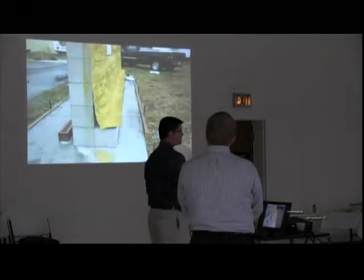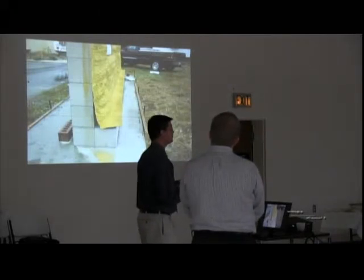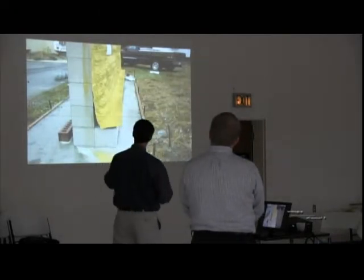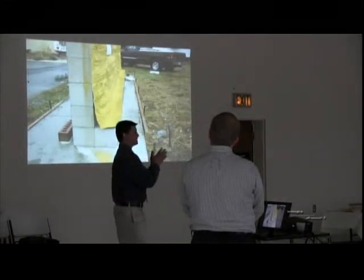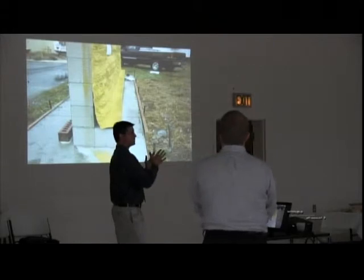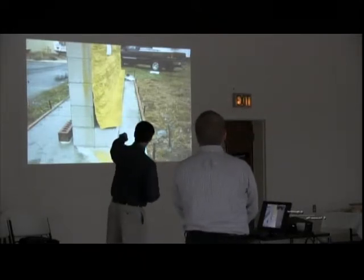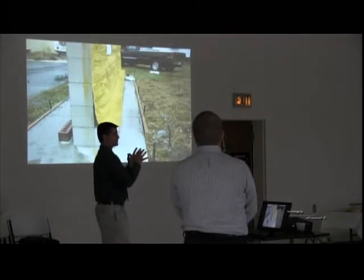Now, we had some issues with this. This was the first project we did with polyurethane foam, so we went through a learning curve. What we found is this product expands very rapidly after it comes out of the nozzle, it heats up to about 200 degrees, and then it rapidly cools. As it cools, it also shrinks slightly.